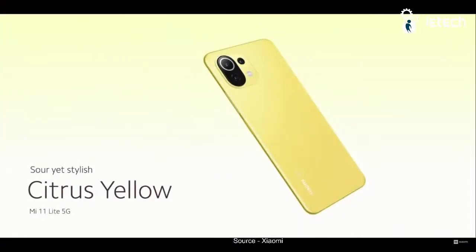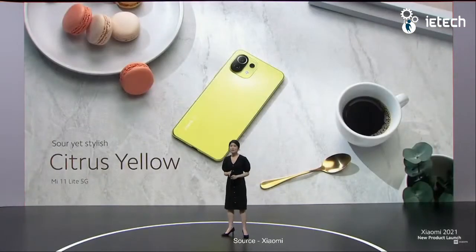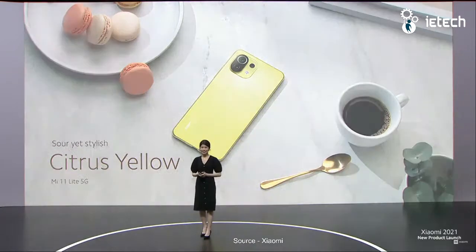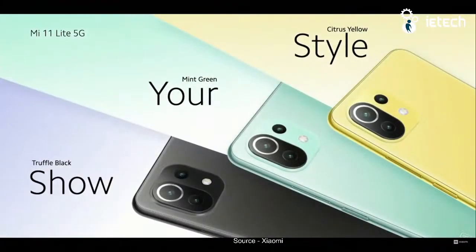Next, we have a zesty, bright, and lively citrus yellow. Mi 11 Lite 5G also comes in this perfect citrus yellow color. You make a statement with everything you do. Like all citrus, it's a perfectly bright combination of sour and sweet. This color is not for the faint of heart. I really envy people who have the flair to rock this one. However you do it, show your style with Mi 11 Lite 5G. You have the exquisite truffle black, cool mint green, and the lively citrus yellow.